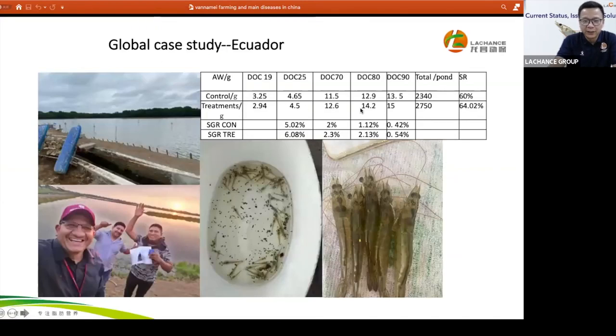And this is from Ecuador. Last year, even this year, Ecuador faced the temperature problem. Ecuador is a tropical country, but the water in the sea, the temperature is around 22. Okay, but in the pond, it's above 27. Every year they face the same problem. Last year, they used our product, and for the control, they didn't use it. Finally, they found our product works well. From the survival rate and the production, all increased. And also you can see the shrimp is very healthy, very beautiful.